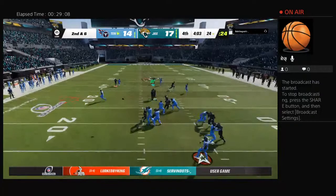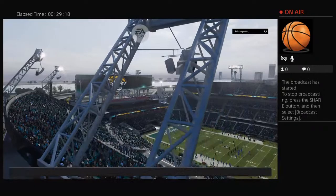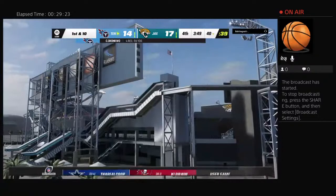Now left side, a completion to his tight end. And he takes this up to the 40-yard line before being corralled. The Jaguars going to go ahead and use their first timeout. That'll leave them with two remaining. We'll be back after this. The catch and run there, good for 16 and a first.